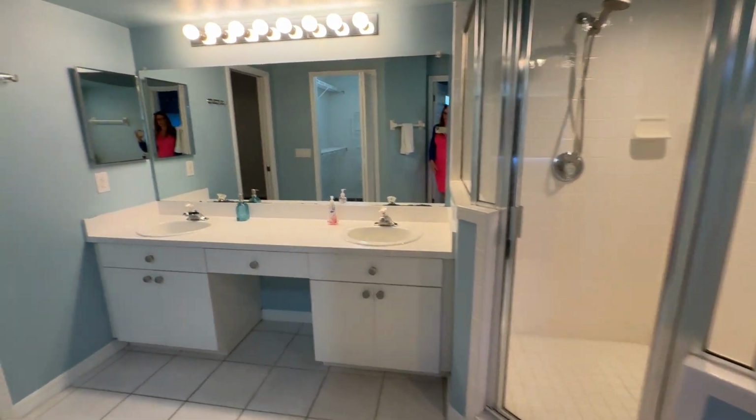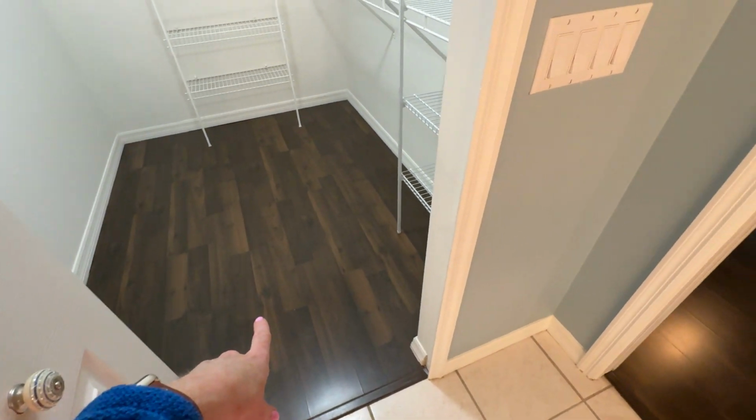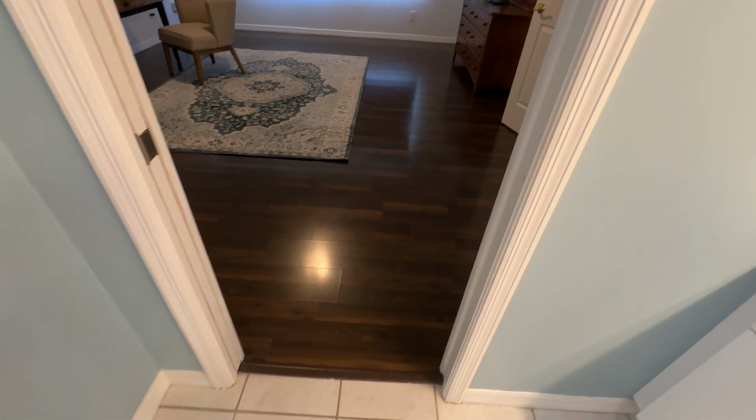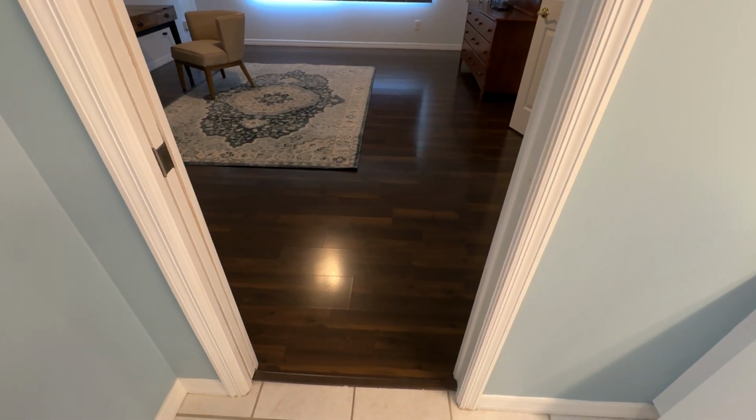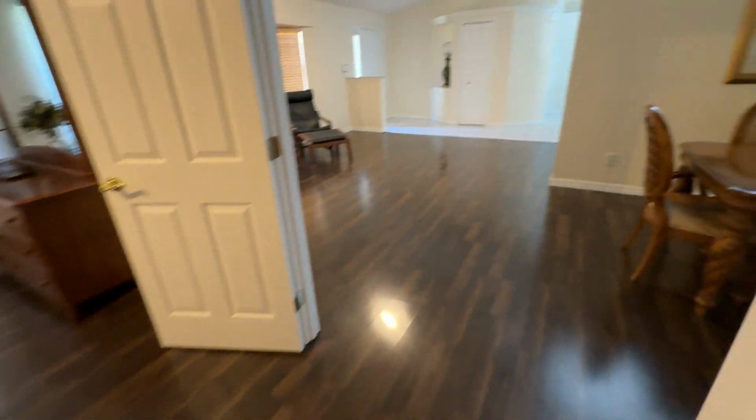Okay. It's very interesting. Again, tile in here. You've got laminate that matches pretty close to the primary. I feel like it could just be the light, but it looks like that's a little shinier than what's in here. They're very, very similar though. But again, huge walk-in closet. All right, so that's the primary.